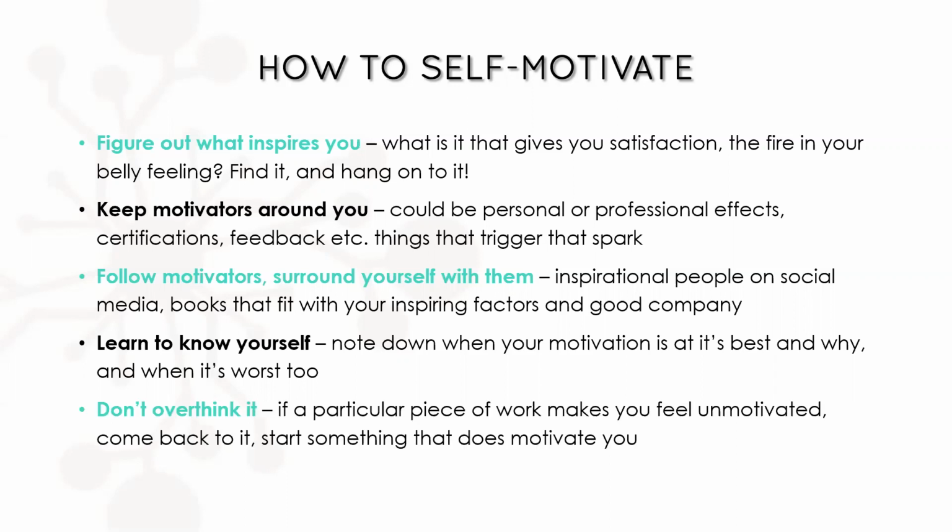And don't overthink it. I'm an overthinker, can be at times. If a particular piece of work makes you feel demotivated, come back to it, as I said earlier, and start something that does. That's not always possible because of deadlines and things, but if it is, it's a really good way of getting that satisfaction you need, getting back on that motivational ladder, so you start to feel really good again and you've got that drive, and then you can probably pick up that piece of work that made you feel a bit demotivated. Because if you're starting at the bottom of the ladder and that piece of work's going to take you further down, you're in the land of no return. Whereas if you're at the top of the ladder, you might come down a few rungs, but not that far, and hopefully you'll be able to sustain it.